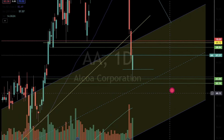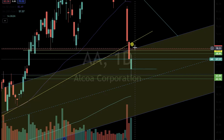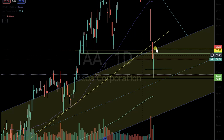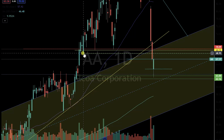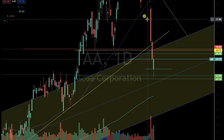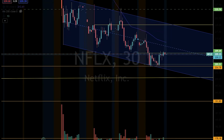Now my intentions were, and I did put out an alert in the chat, to cover it at 69.50, which would be just below the top of this channel, and it intersects with this pivot high. But I wanted to just bank my profits. 7% on a swing trade in literally 5 hours is tremendous, and I would happily take 7% in a trade over a few hours any day of the week.